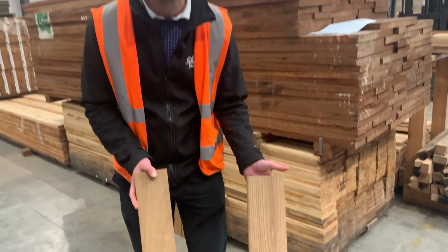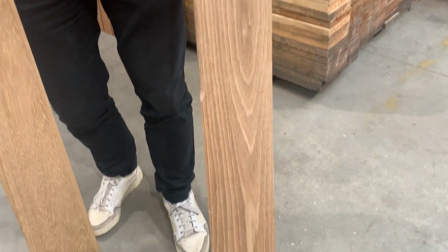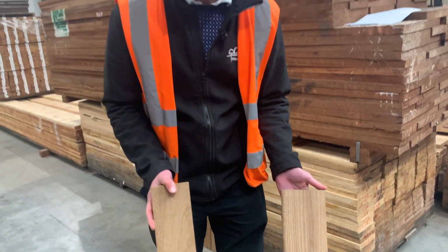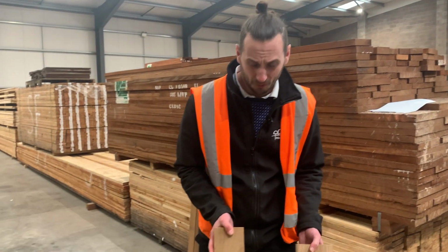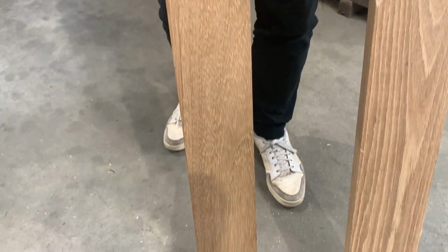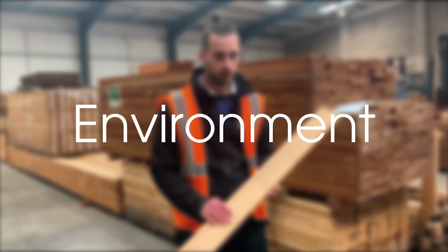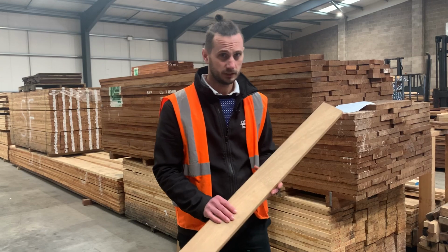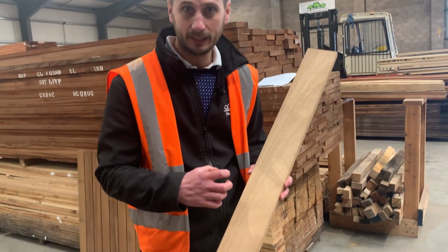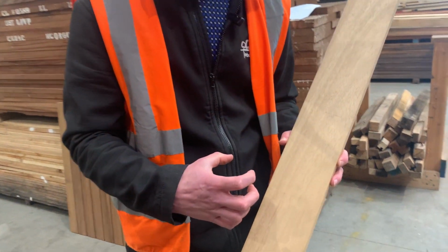European oak is chosen quite often for outdoor purposes because of how hard wearing it is and durable in wet weather conditions. But the Iroko, in fact, is even better for outdoor use. Similar to European oak, Iroko is a very tight-grained, very tough, durable hardwood.